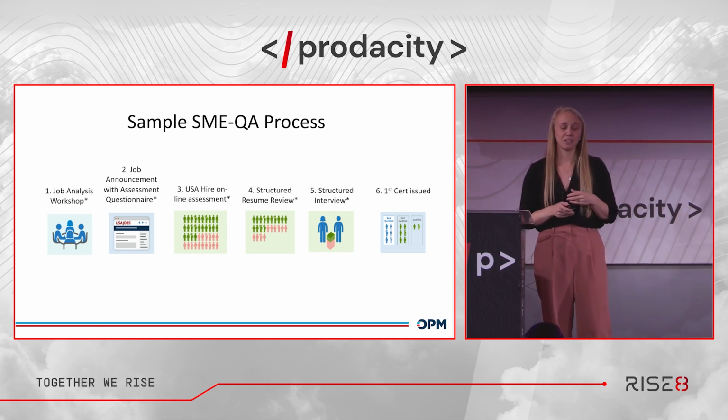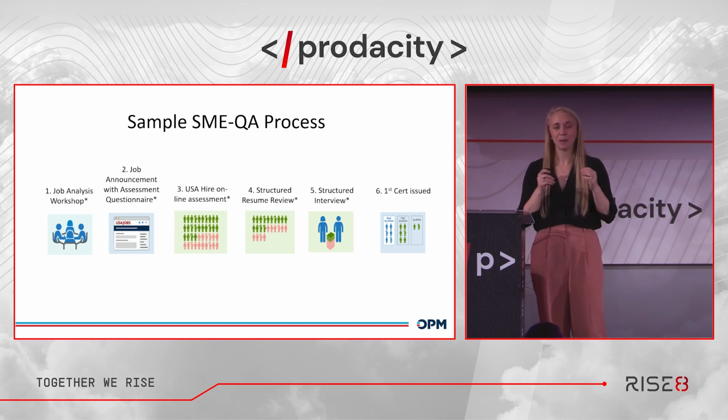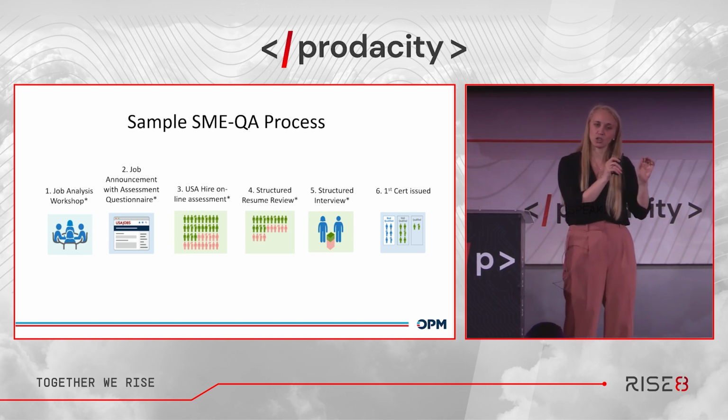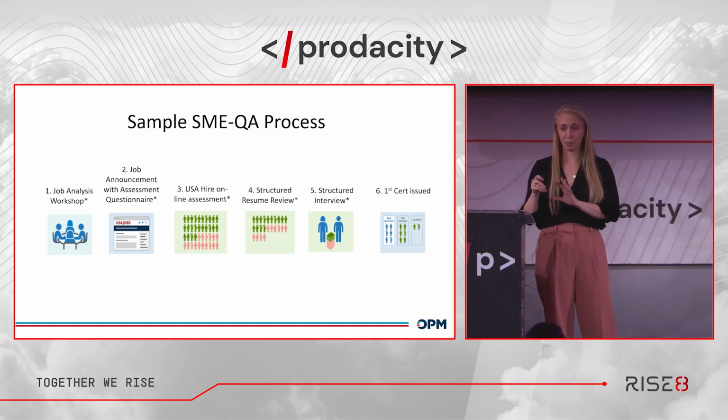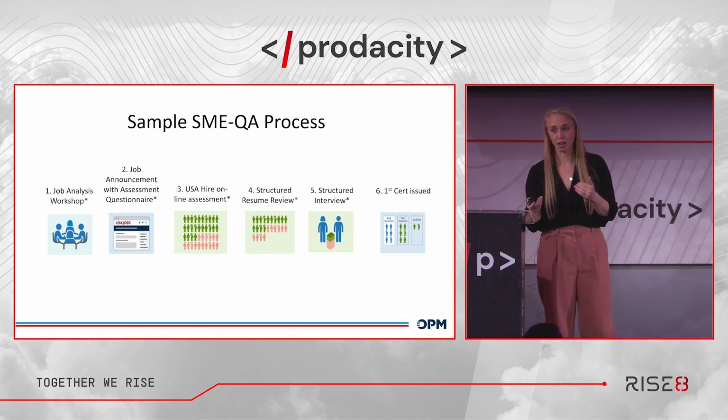And this has been huge for us, especially in the tech field, where HR probably doesn't have the expertise to be able to rigorously assess based on just a resume and an occupational questionnaire. SMEQA has been really helping us to bring in people who know exactly what these tech jobs are.